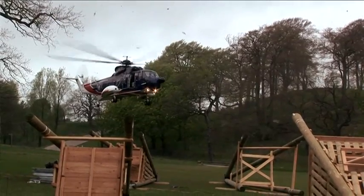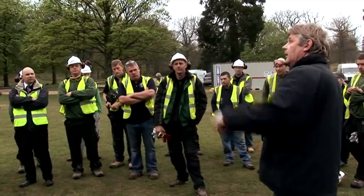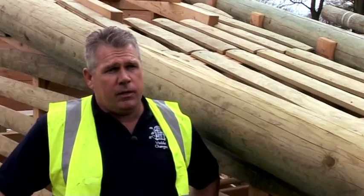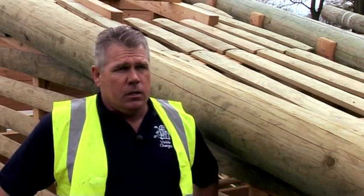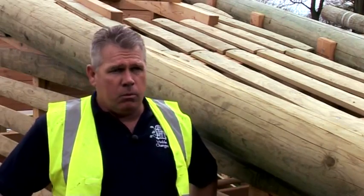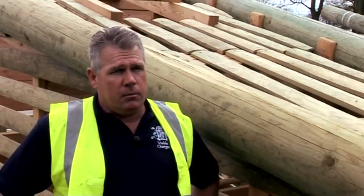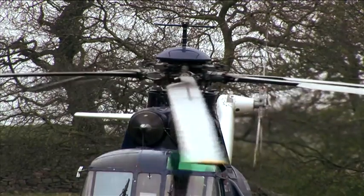The helicopter's here now. We've all had our briefings, so we're all ready to get these things into position, and hopefully everything will go fine. There's 5 big towers, but there's a big slide over there, and we're going to see if they've got time to lift that over as well. Whatever they can lift over is going to be easier for us, because trying to get anything into that woods, unless it fits on the chopper, is quite a mean feat.